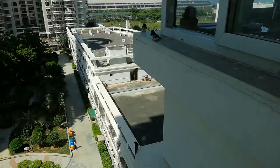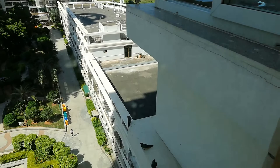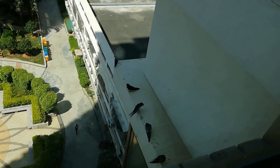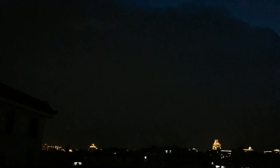Oh, outside of our window you could see all these little birds. It's a day of flight for all these birdies. Oh, there they go. Just hanging out, preening their little wings. See the heat lightning in the sky.